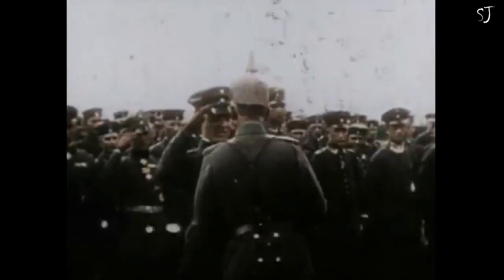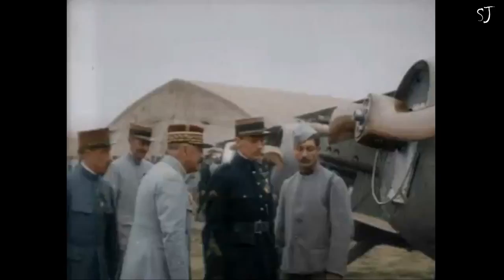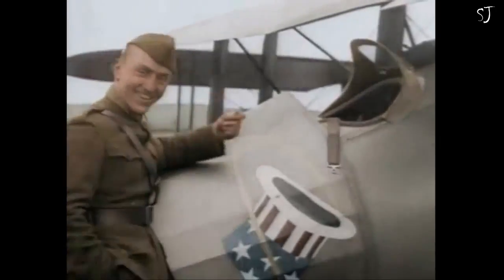The most successful pilots became superstars, aces like Manfred von Richthofen, the Red Baron, the Frenchman Georges Guynemer, Britain's Albert Ball, and America's Eddie Rickenbacker, one of the few to survive. This revolutionary new form of warfare saw the development of new tactics. Top pilots worked out how to outwit and kill their opponents.